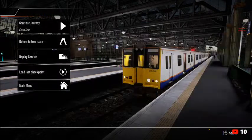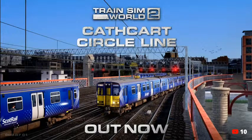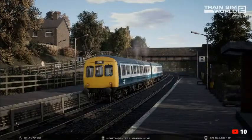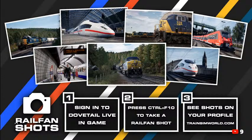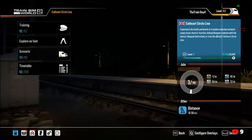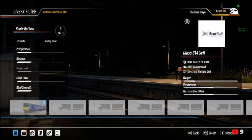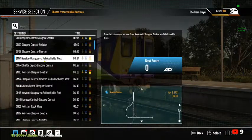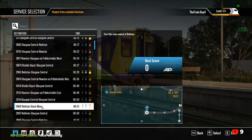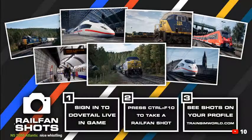Anyway, let us jump back in to Silverlink, and we can have some fun times driving some Silverlink, doing some shunt manoeuvres. So I've got two more liveries to get through. And they shouldn't take that long because it's just a shunt maneuver. So we'll go into timetable. Can jump in on Silverlink. Actually, I think we might drop TFL Rail and we'll do NSE for the other shunt maneuver. Shields Depot, that's a stock move, so we'll do Shields Depot to Glasgow Central, shall we?